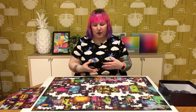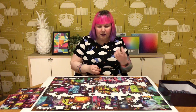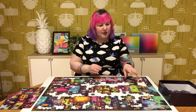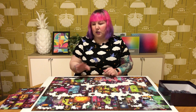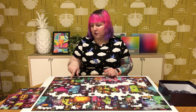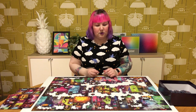So that's been really fun, putting this together and going, oh, that's a little character there, or something's going on here. Some really cool little ideas and stories and super cool characters. And I'm really liking the colors as well. I just love these pinks and teals and purples, greens, it looks great. So that's been really cool.